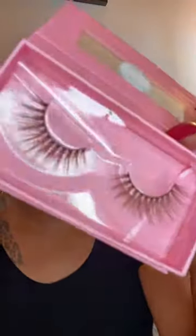So these are so new. I'm super excited about them because they're brown, and 100% mink as well.